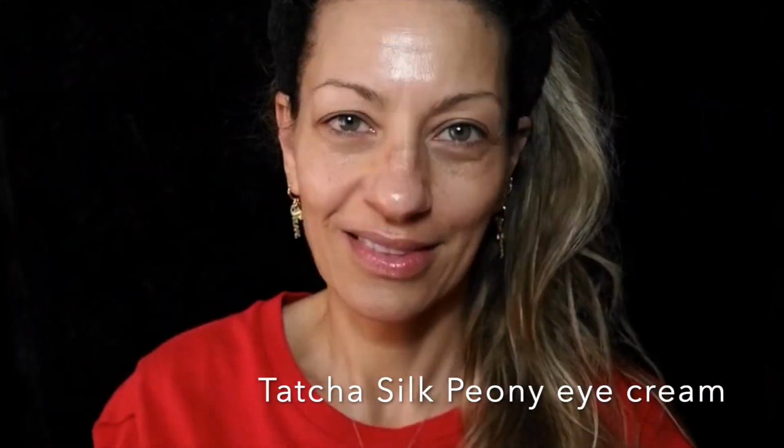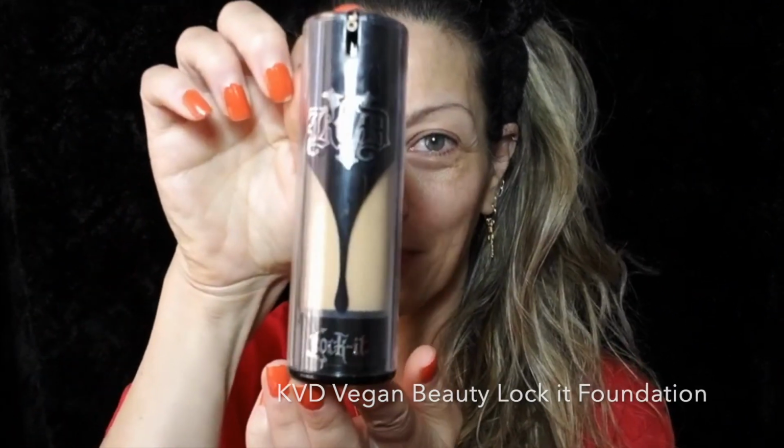Today I'm using the new oil-free Murad face moisturizer, so love that, especially if you guys have oily skin. You will love this to keep the oil at bay, but also moisturize your skin very well. I'm using the Tatcha Silk Peony eye cream. You guys know that I love this. That little jar has actually lasted me for a year and I haven't even barely got through it.